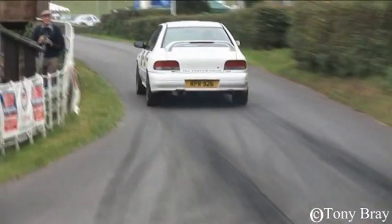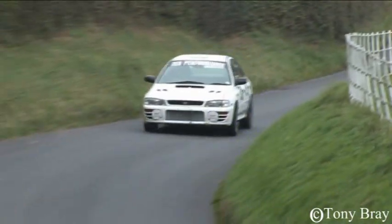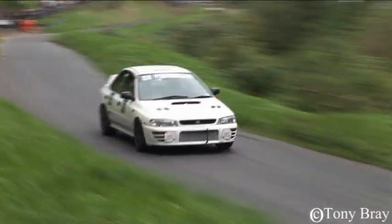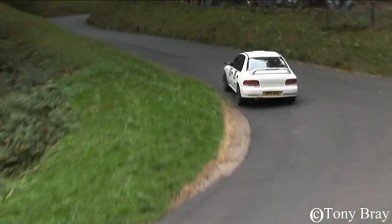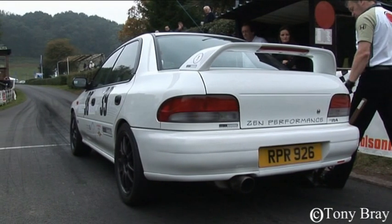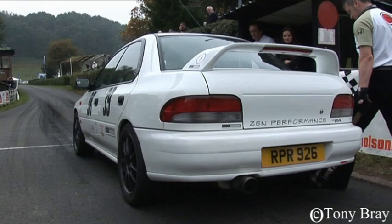The Harriman brothers have been taking this class by storm this year, in both Mitsubishi and Subaru cars. They're both in Impreza today, and this is Peter really pushing hard on this run. It's the class lead from Pike. Now it's Robert Harriman.